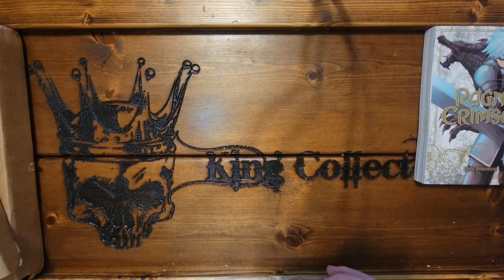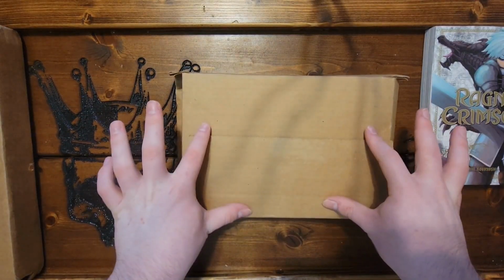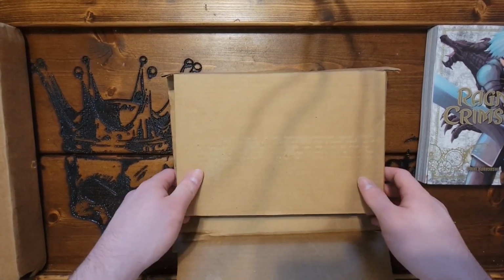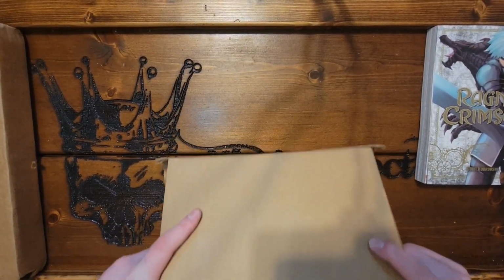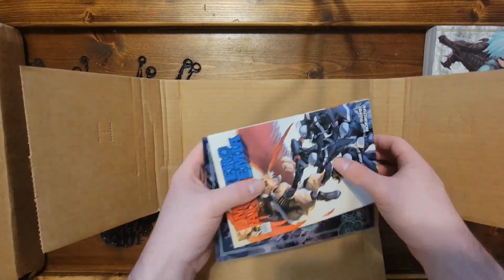So let's move on to the second package. So, little cut here. Wow, this one was pretty easy. So let's get into the other one. Oh, we got two here.